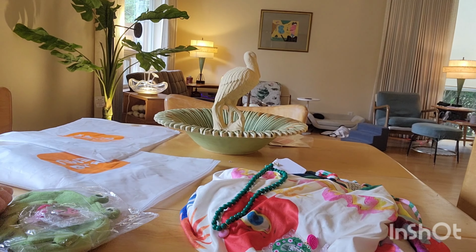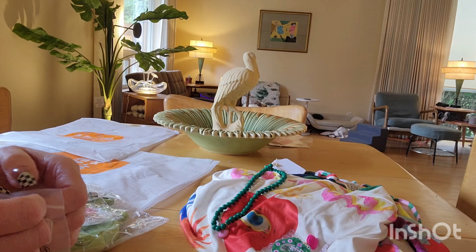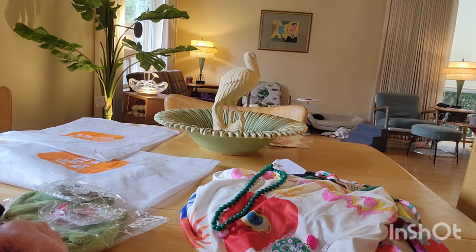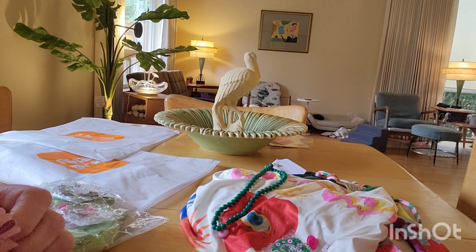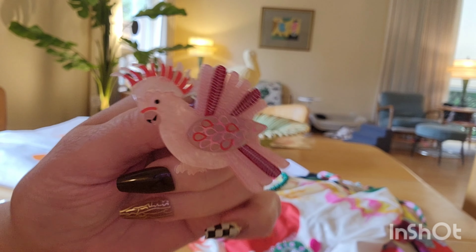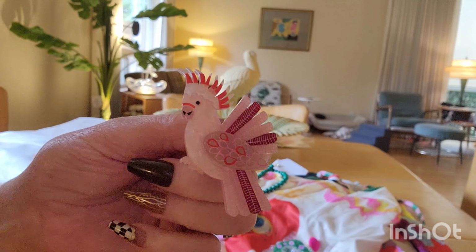And then these other, I don't think I would wear a pin with this, but this pin was really cute. And they're all like $1.60 or 89 cents or some darn pin. This pin is cool. It's like a cockatoo. Really cute cockatoo. Our neighbor at the beach has a pet cockatoo named Mango. He's very sweet and cute.